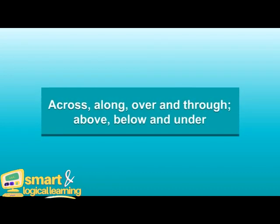Across, along, over and through, above, below, and under.